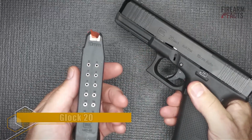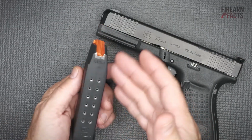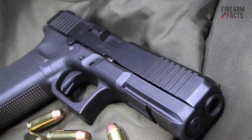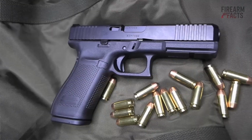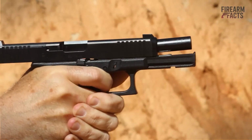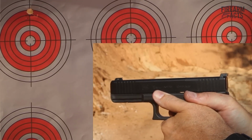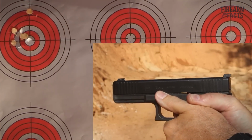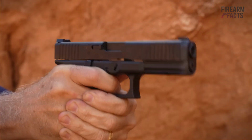Let's turn our attention to a powerhouse that has been steadily gaining the respect it deserves, the Glock 20. Chambered in 10mm Auto, this pistol is far from your average sidearm. It was originally engineered for serious firepower, and in recent years, shooters have rediscovered just how capable this round and this gun really are. With a 15+1 capacity and a robust design built to handle the high pressures of 10mm loads, the Glock 20 has become a go-to for hunters, hikers, and anyone venturing into bear country.